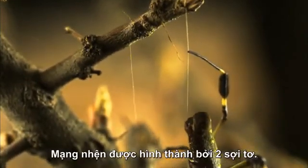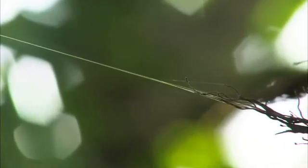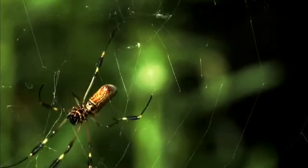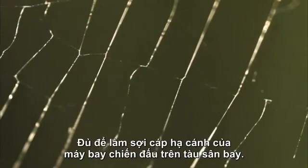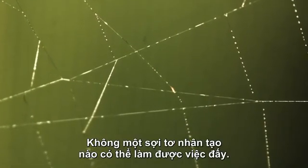The web is made of 2 different fibers. One is sticky to catch animals. The other type, called dragline, is smooth. Spiders use dragline strands to walk the web without getting stuck, like their victims. A thread, the diameter of a pencil, could restrain a fighter jet landing on an aircraft carrier. No man-made fiber even comes close in strength.